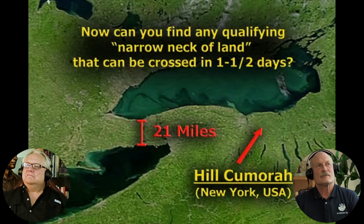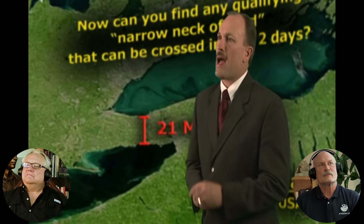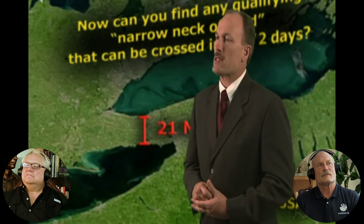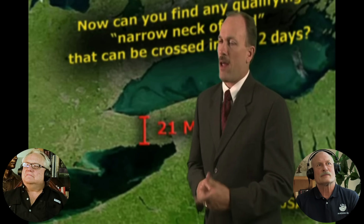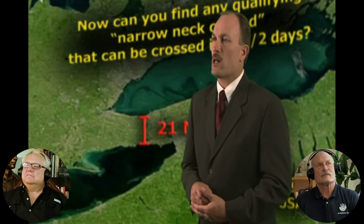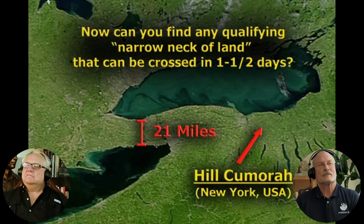This is a little more blown up, so you can see a little bit closer, but it's approximately 21 miles across between where the Niagara River runs from Lake Erie to the south up into Lake Ontario to the north. 21 miles is also an interesting figure because the average rate of travel for the pioneers as they were crossing the plains was between 12 to 15 miles per day. Now, how far can you go in a day and a half at that rate? Well, you'll find it's pretty close to 21 miles. Now, I'm not saying that this is the narrow neck of land, but it at least gives the possibility or the probability that this could be a realistic place to look.